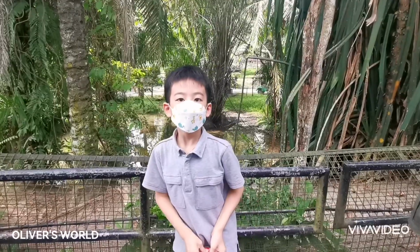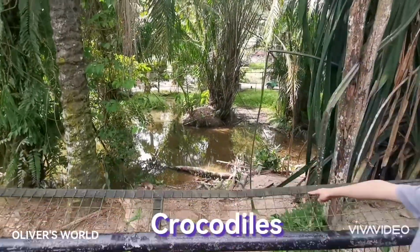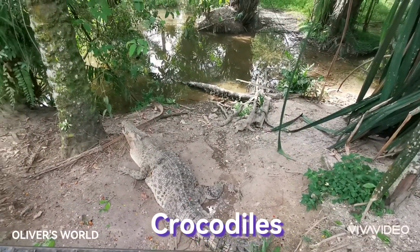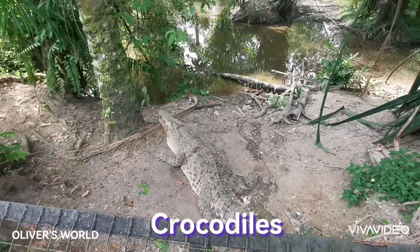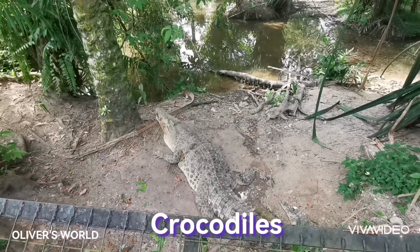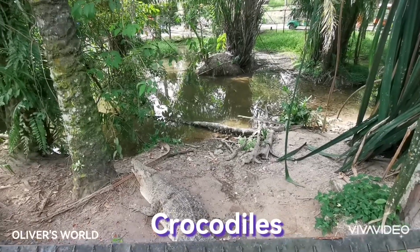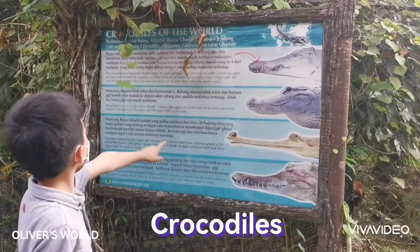Oh, look, we are in the crocodile fish. Look at the big crocodile lying down. Oh, it's not moving. This one, this one, white. Yeah, I think he's pretending to be dead, you know, so that he can catch something to eat.